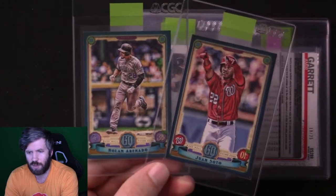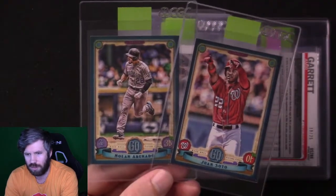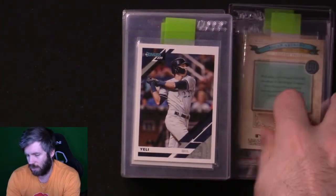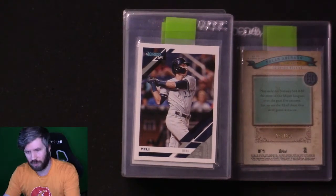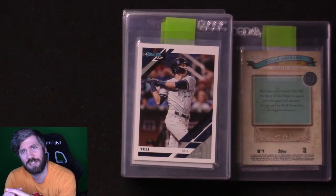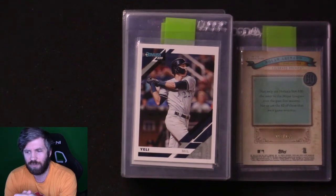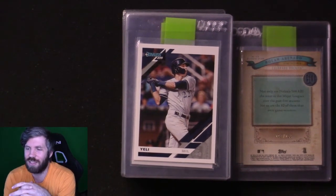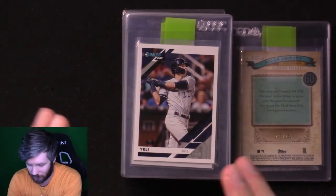Beautiful cards. I've always loved Gypsy Queen. It was Gypsy Queen, and what's the other one? Allen and Ginter. Those were the two that, when I first started getting some baseball cards, were out at the moment. And so I kind of have a bit of a soft spot for them, even if they aren't the big ones to go after when those are being released and everything like that.